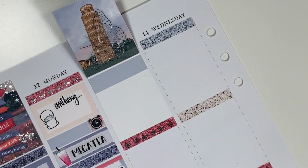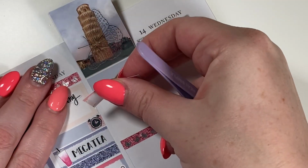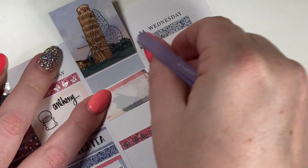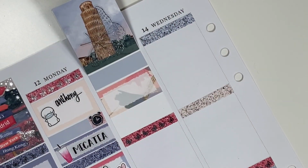Then on the drive, it was insane. It was just beautiful. The sights, it was so gorgeous. So I wanted to mark the gorgeous sights on the second half of the drive. Then we finally made it to our destination. So, trying to think, how did I do this?